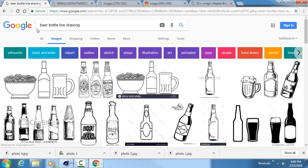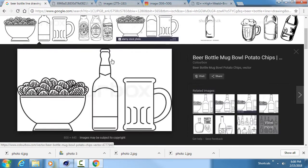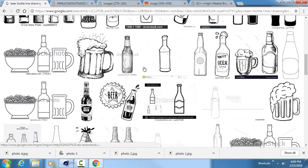So I'm going to look up a beer bottle line drawing, because what I'm looking for is some sort of image like this that almost looks like it's been illustrated, because we are going to use the pen tool in Cinema 4D, not to draw this, but to directly trace it out. We'll be tracing half of it, and then we're going to use one of our tools in our toolbox to then create the entire object. In the case of this bottle, we would start at the middle point and draw our way around, and then we'll see.